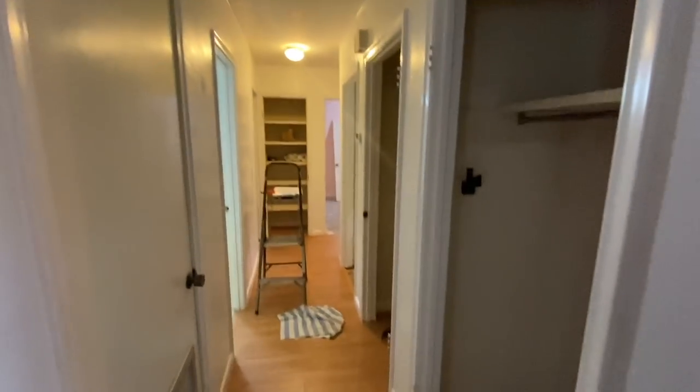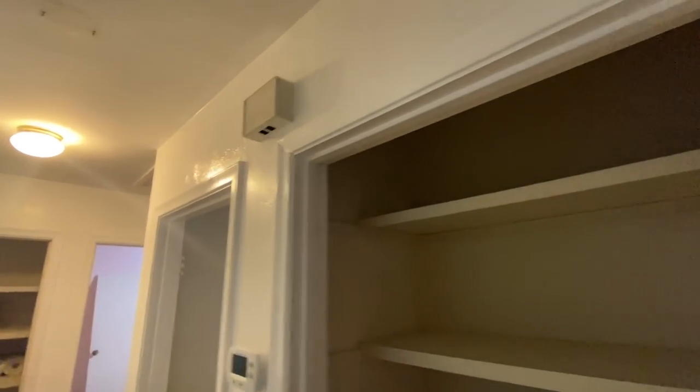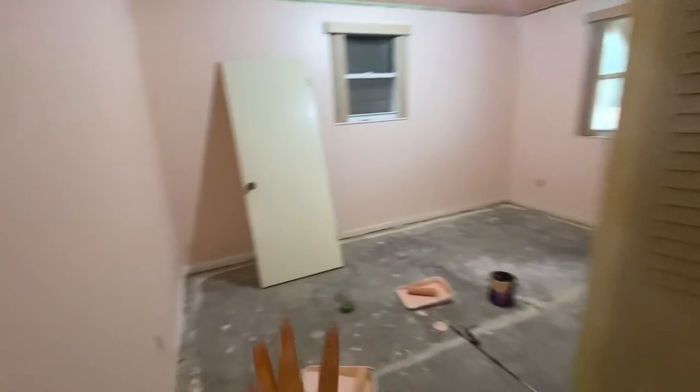As you can see in the video clips I was just showing you, I'm painting this hallway white and all the door frames. I have the first coat of white paint done in here. Some of the doors are pulled out, but check it out. It's gonna be a white hallway. Imagine black and white photos of all my horses down the hallway.